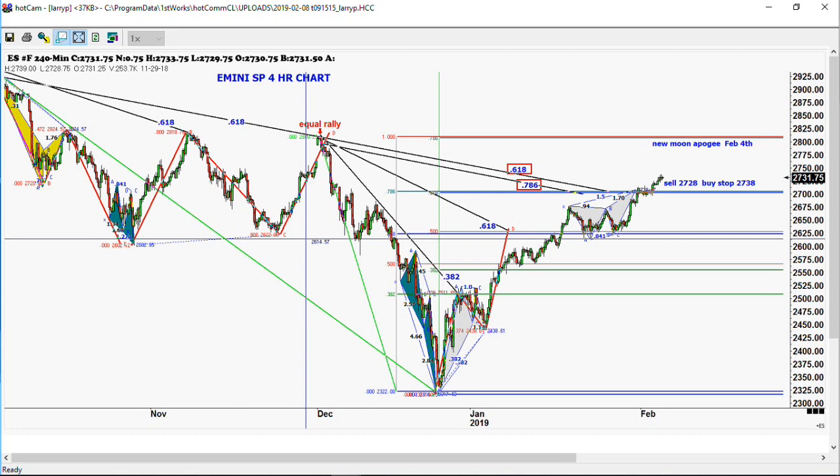That's how you learn, by trial and error, because there's not many places to go. When I work with the students in the mentoring, I try to get them to think in terms of probability first, money management second, and then the patterns. The patterns are the easy part. We look at these patterns all day long.